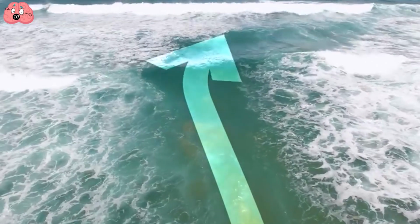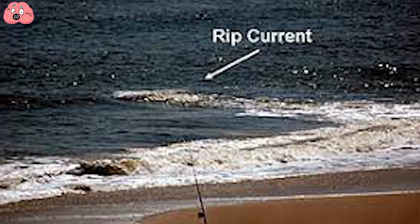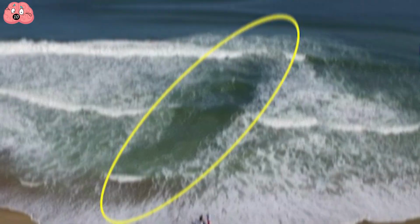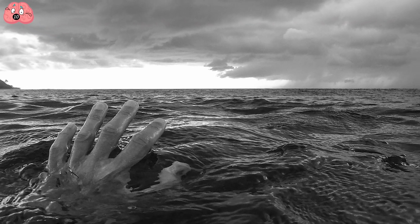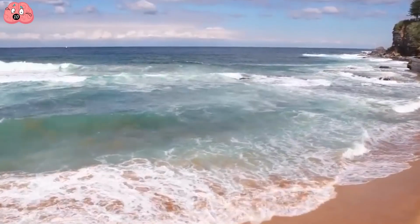Rip currents form because water from breaking waves on a beach needs to find a way back out to sea, so they flow into deeper channels and away from the shore. Usually, this happens when there's a hole in the sandbar, allowing a channel of fast-flowing water to flow back out to sea. Approximately 100 people a year drown in rip currents in America alone, far more than those killed by tornadoes or hurricanes in a single year. So, learning these tips may save your life.